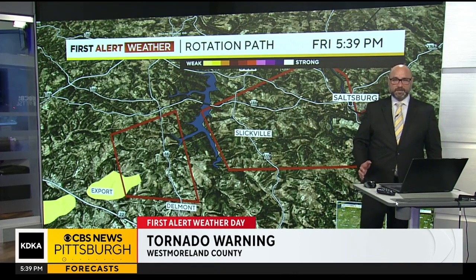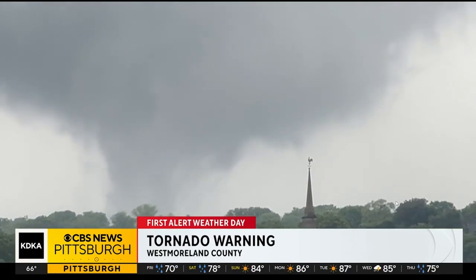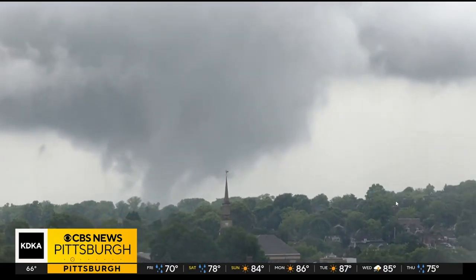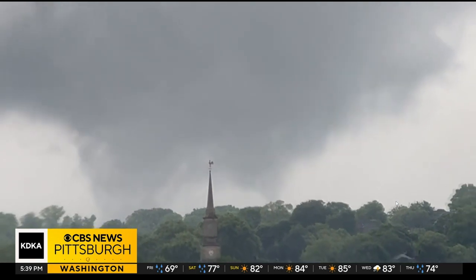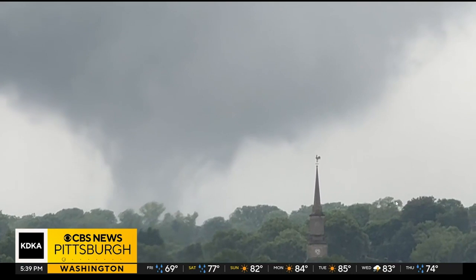We have some video right now coming in from Highland Park. This is a funnel cloud. There it is. That is it. So that's our tornado, folks, that caused damage. A very, very distinct rotation happening there. Oh, man, you don't like to see that during this time of day.